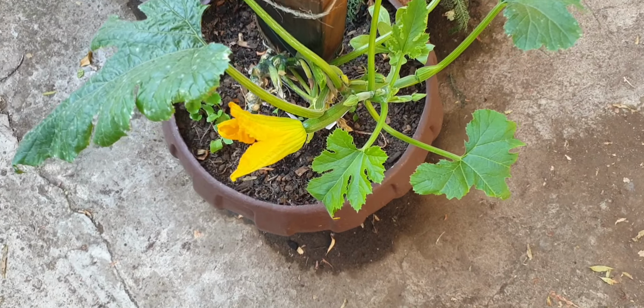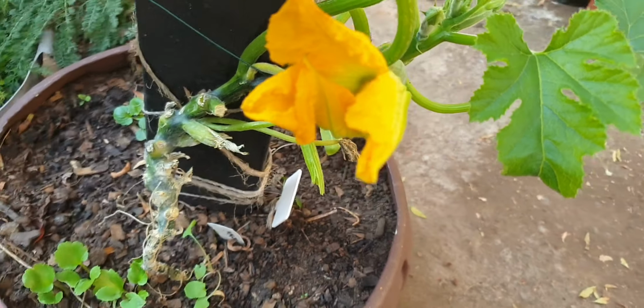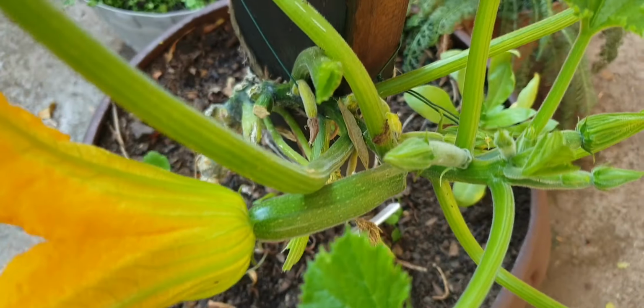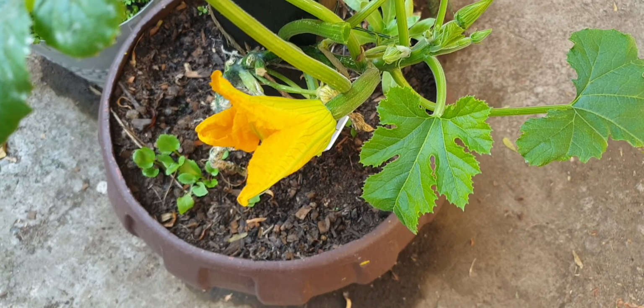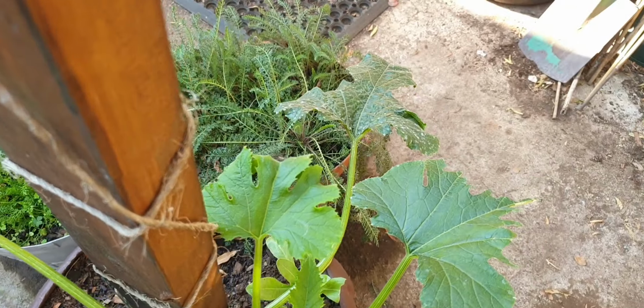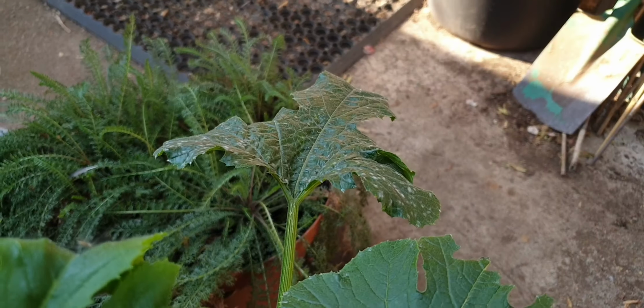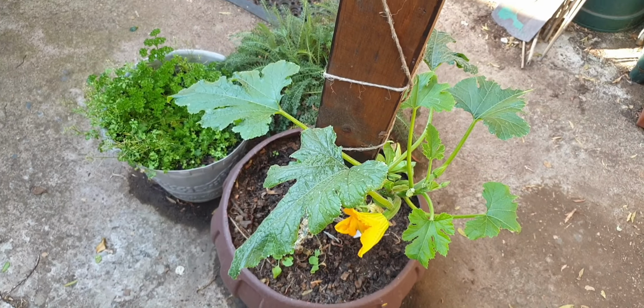Okay guys, so this is our zucchini plant, and as you can see, we do even have a little flower and a fruit. So it'll be interesting to see if that amounts to anything. It is still trying to do its best. It is still suffering a little bit with the powdery mildew, but all in all, it does seem to be doing a fair amount better.